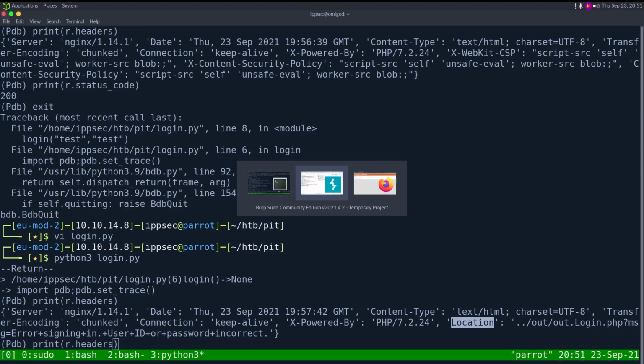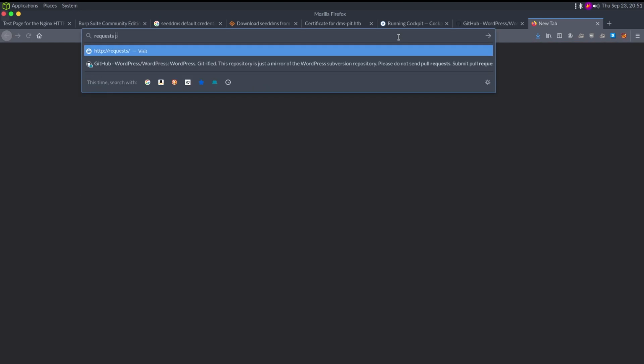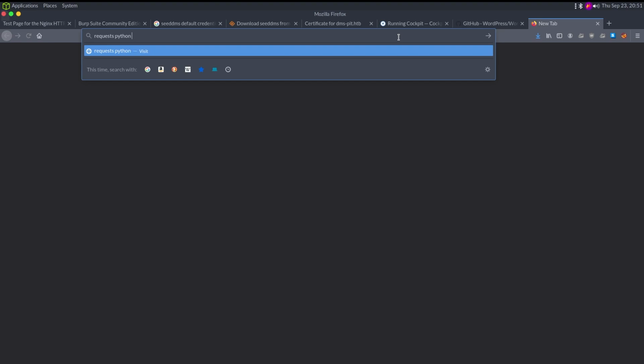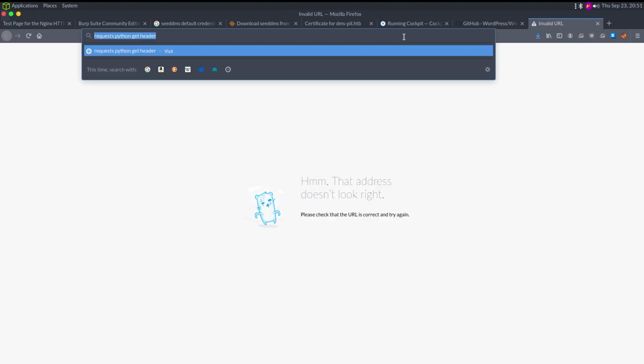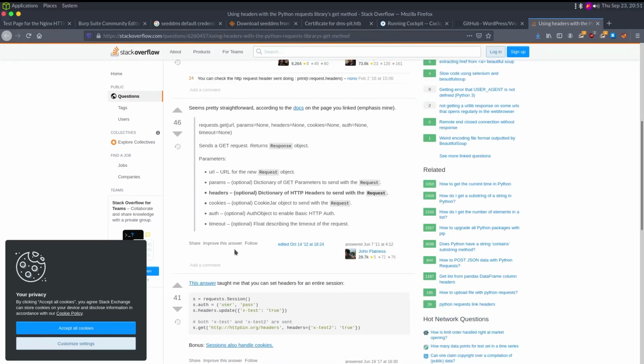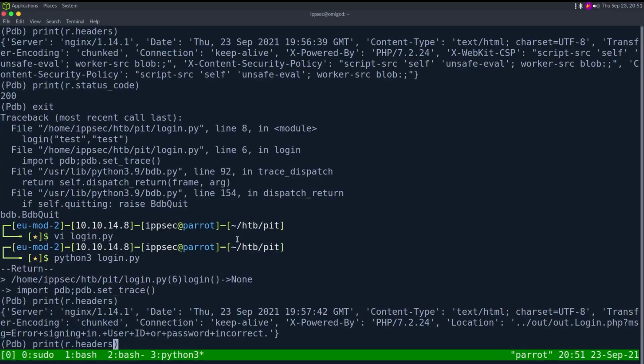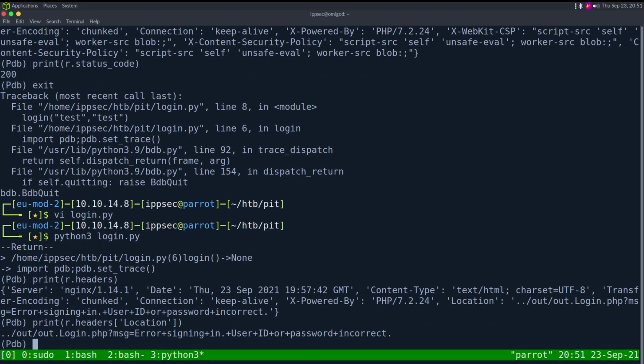So let's see. How do we get a header? Let's go here. Google requests Python get header. Have to specify Google. Using headers with this .get, s.headers.get or update. I wonder if there's a .get. Print r.headers.get. Oh, this is actually a dict. We can probably just do location. I should have read the object type better before going to Google, but yeah, it being in these weird brackets, that's what it told me.